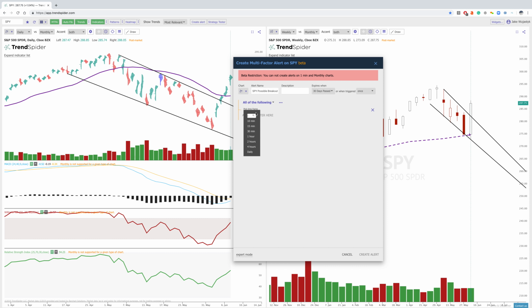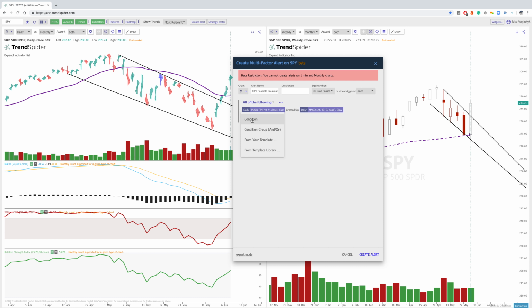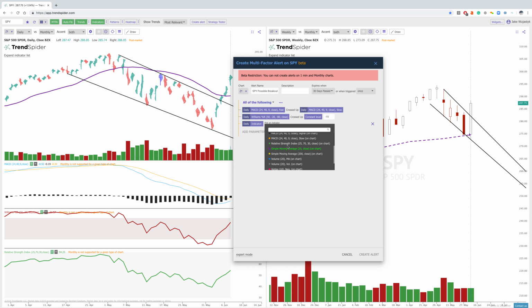The first parameter would be the daily indicator MACD fast has crossed up through the daily MACD slow. The next parameter would be the daily indicator Williams percent range has crossed up through the constant level of -15. And then finally, we're looking at the RSI, so let's say daily RSI above 60: indicator relative strength index has crossed up through the constant level of 60. So when all of these become true, we will be alerted.